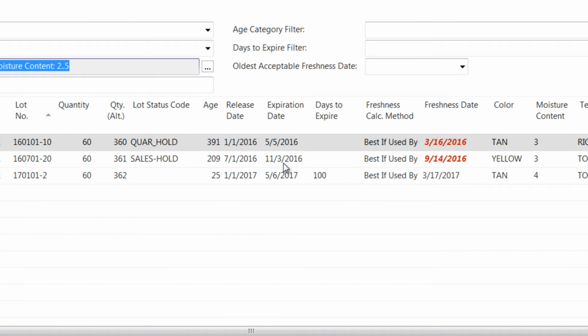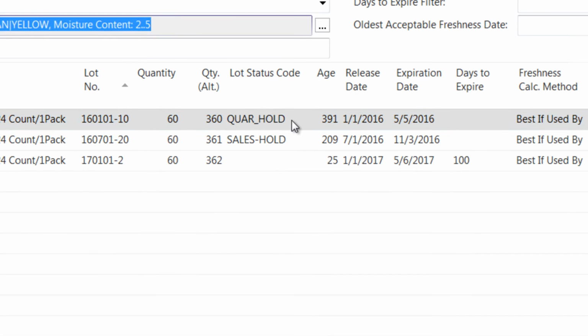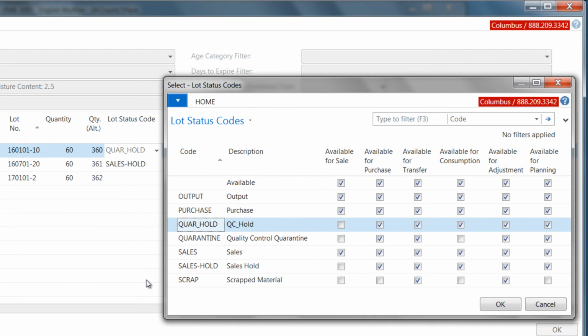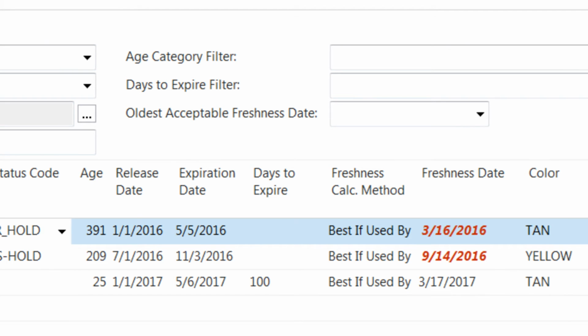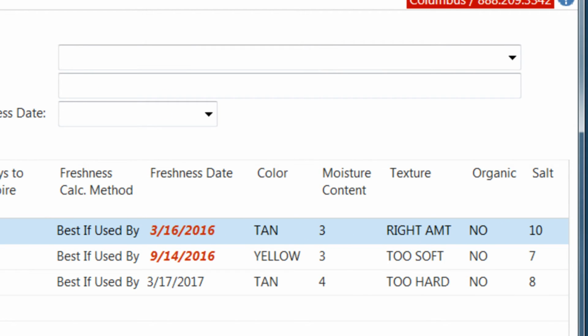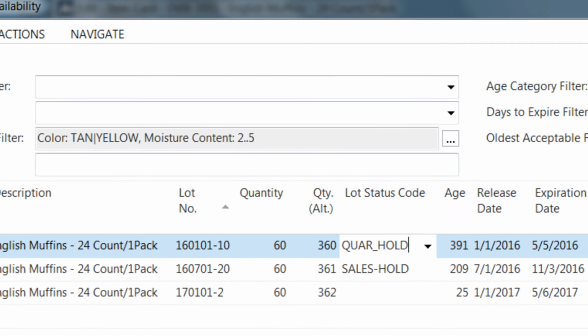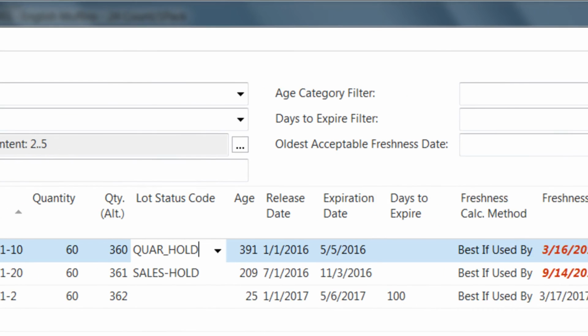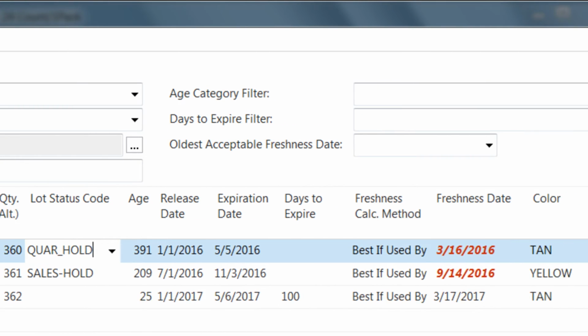Columbus's lot status code is another attribute. This attribute both defines the lot and gives the baker the ability to define what transactions that particular lot is available for. More attributes: key aging date, including best if used by, shelf life, as well as those user-defined key specifications. All of this allows the baker to manage their ingredients' unique variability, helping the baker produce consistent, quality products to their recipe specifications.